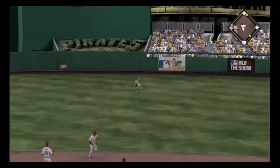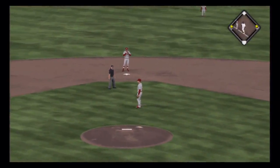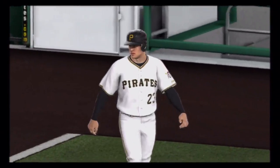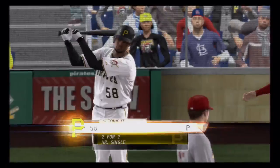Swing and a line drive to center field. And that's in there. Base hit. Tack on another run there. They've put up 11 now in the ball game, and this offense is definitely running on all cylinders.